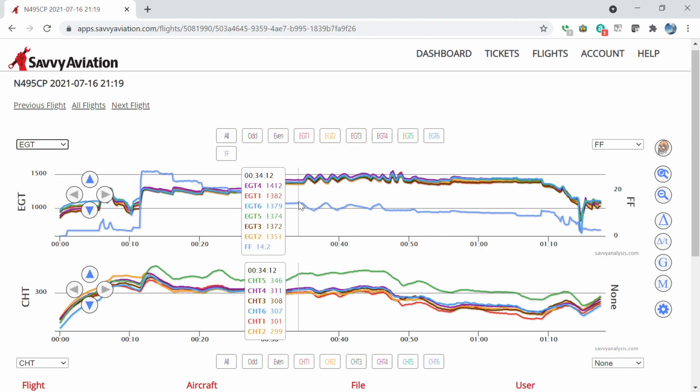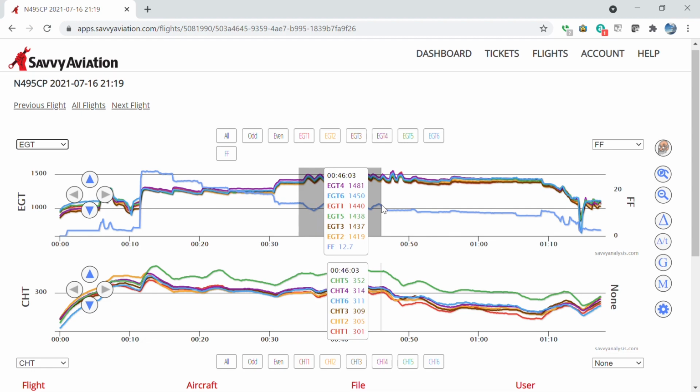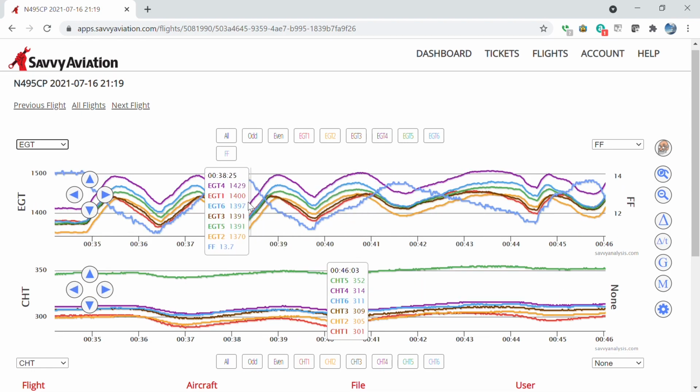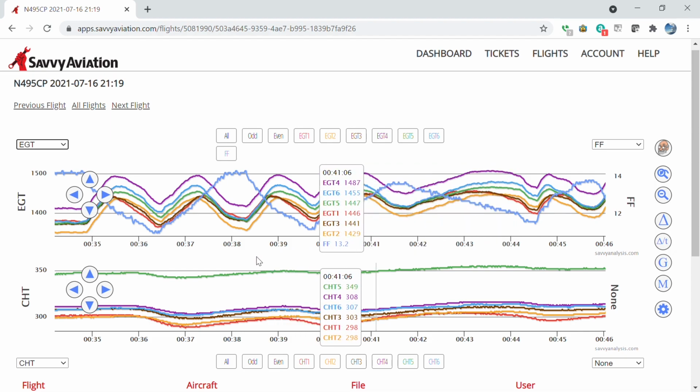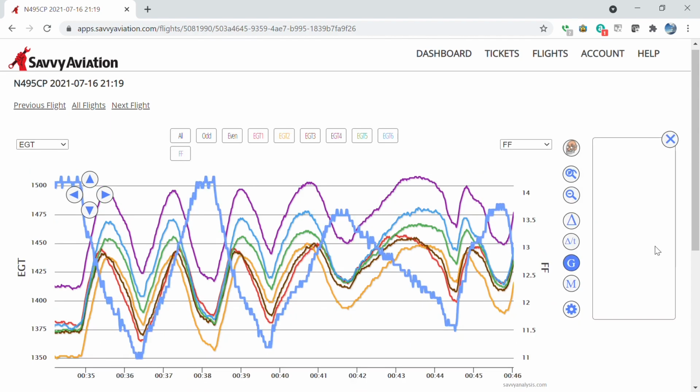So let me zoom into this, and you'll see a particular feature that SavvyAnalysis enables in their graphs. So I'm going to zoom in all the way through the end of the last sweep right here. And then, this is not easy to look at, so I'm just going to toggle the GAMI mode, and you'll see what happens. It just leaves one graph, and much easier to actually visualize changes.